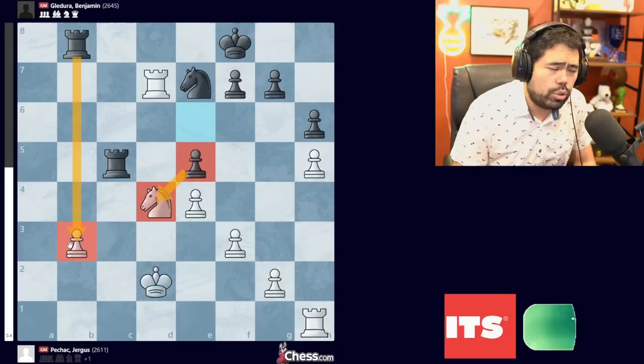Additionally, if you try to go queen to e3, checking the king and attacking the knight at the same time, black can simply go knight c to e4, and after king to f1, it looks like you're going to win the knight due to the pin here, because you can't move the knight away, but black can simply go bishop c5, and after say queen f4, black can probably just trade and go knight d6, and black is okay.